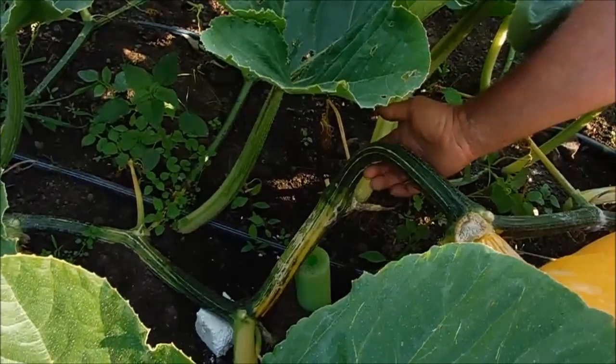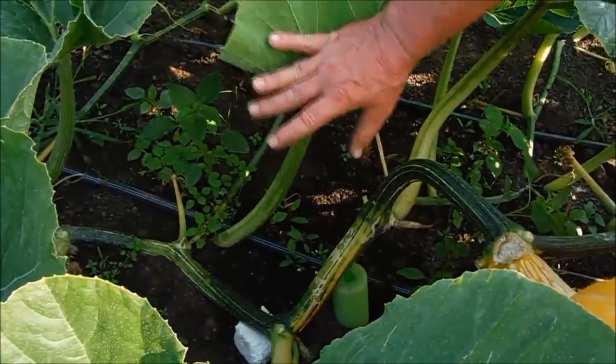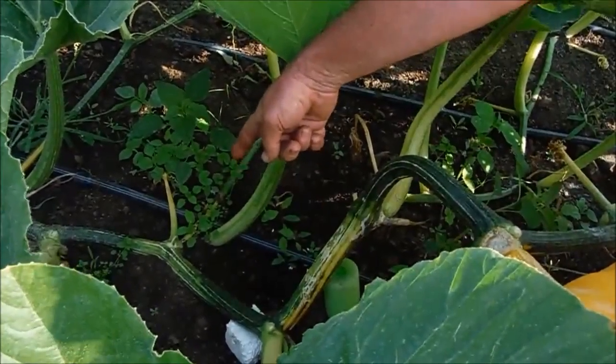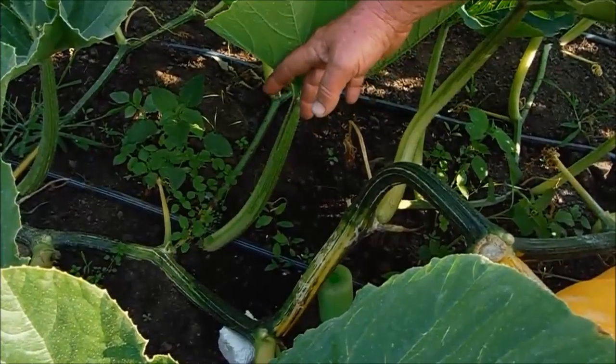If this starts to kink at all, I will free up these back roots and relieve the pressure so the whole vine can go forward. Right now that root's preventing that right there. But I'm not going to do this at this point. I do not want to take away from my root system.